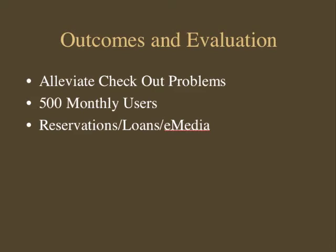I would like to see a dramatic uptick in reservations as well as eMedia downloads using the app. One of our biggest problems is patrons wanting to see if materials are available easily and efficiently. They also need a lot of help placing holds. We want to get the most use out of our Overdrive account as well, and so the app seemed like a good way to go.